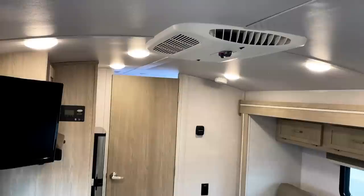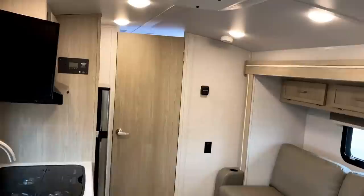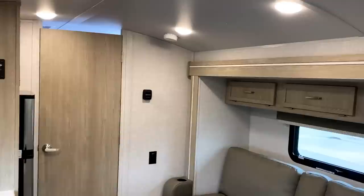Good lighting package in here as well. Check this out. If you kill all the main cabin lights, it's literally a night and day difference. It's pretty extreme.